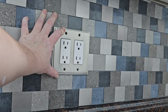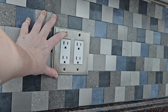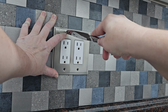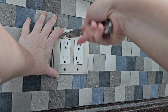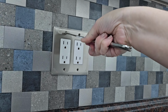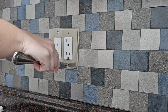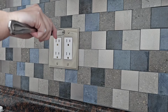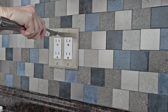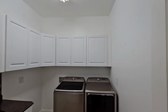So here is the outlet cover. It kind of matches some of the metallic tiles on this wall. So I really, really like that. I found this at Lowe's. It was a little bit more expensive than just the plain white ones, but I think that it blends in a little bit better. Now, if I could have my way, I probably would have changed those two outlets to black, but we just bought those outlets, so I'm not going to waste money. We're going to keep the white outlets.